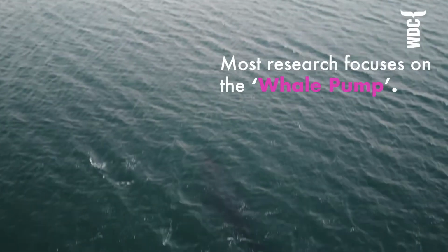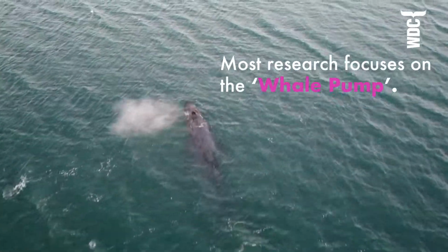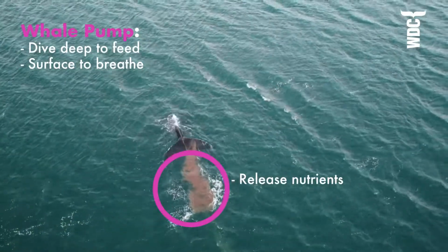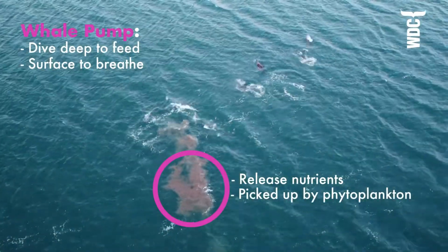For a long time, we've been looking at the influence of what we call a whale pump, where whales dive deep to feed, come to the surface and breathe, and also release nutrients like nitrogen and iron to the surface where it's picked up by phytoplankton.